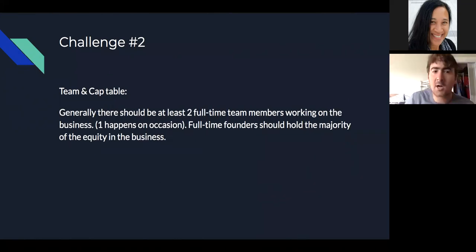Kind of the next challenge we talked about, and this is similar, is the cap table. We want to see a clean cap table that we think is going to encourage the founders of the company to stay with this business until a sizable exit. Generally speaking, there's a little flexibility here, but there are at least 2 full-time members of the company, and sometimes it's 1, but usually at least 2 or more, who are controlling the vast majority of the equity. If they haven't raised any venture money yet, probably in the lines of 70 or 80%, maybe with some part-time folks, as well as the university potentially owning that other 10 to 30%, depending on how that would look. That's what we're looking for on the cap table.